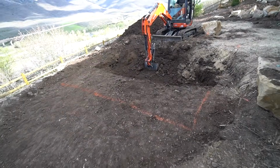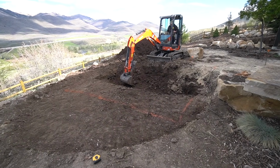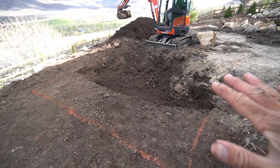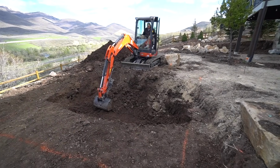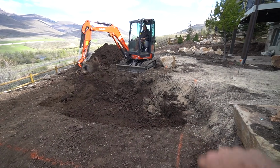We have a pretty big footprint here. So this entire patio is 16-foot diameter. So we need a good solid foundation. By taking the proper time, preparing the sub bases, making sure everything is compacted and leveled, it's going to ensure that this is going to last for many, many years. Right over here where AJ's sitting with the excavator, that's going to be the location of the waterfall coming into this little sunken seating area.